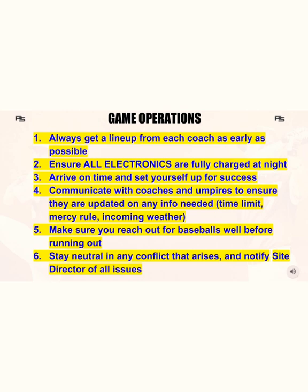Always arrive on time. Day one, you're going to arrive to your field 1 hour and 45 minutes before your first game. After day one, you're going to arrive 1 hour and 30 minutes before your first game. Always communicate with coaches and umpires on information like weather, mercy rule, and time limit. Always check to make sure the umpire has enough balls. The last thing you want to do is have an umpire run out of baseballs in the middle of a game. Each game will start with 6 baseballs.